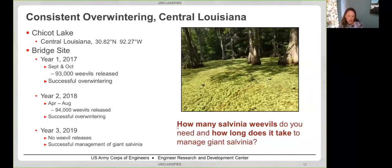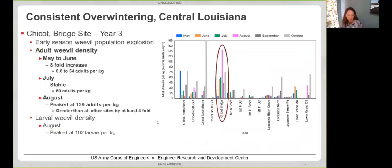The age-old question that everyone wants to know when dealing with biocontrol in general, and especially with the Salvinia weevils, is how many weevils do you need and how long does it take to manage Salvinia? If we use this Chico Bridge site just as an example, during the third year, after 2 years of successful overwintering, we had an early season weevil population explosion. I sampled many sites all over Louisiana, different water bodies from central to south Louisiana, but we're just going to talk about Chico Bridge here, our red circle.